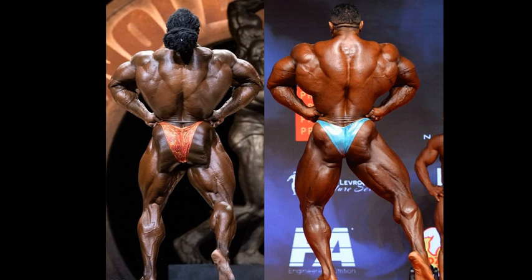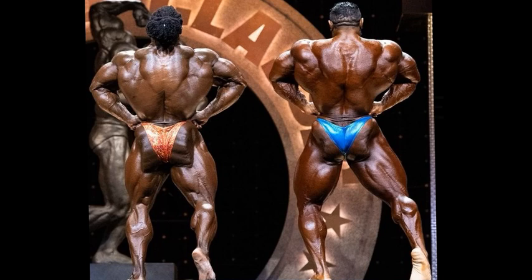These are as dry and as striated as you are ever going to see Roelly Winklaar's glutes. I mean, even compare it with the 2018 Olympia, just not as dry, not as crisp in that area. But still, is it going to be enough to beat William Bonac? And you can see I made Bonac quite a bit shorter in the rear lat spread, but that's how it is. And here is an actual side-by-side picture of them, so you can see. And Winklaar not as striated in the glutes here at the Arnold Classic 2019.